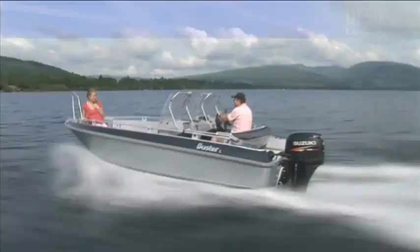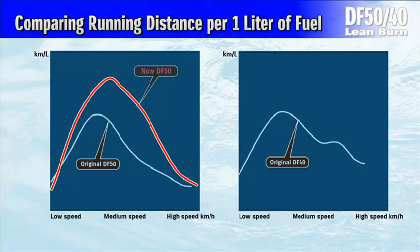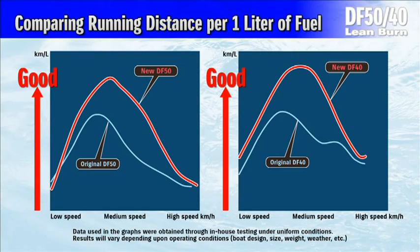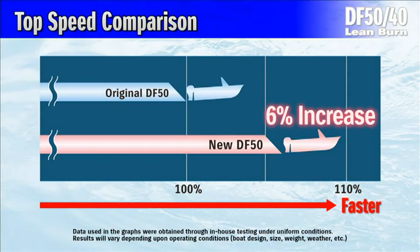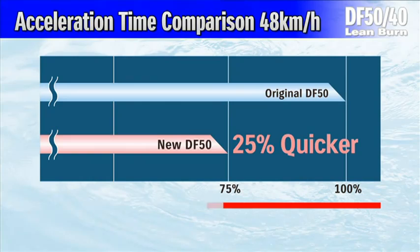Comparing running distance per 1 liter of fuel. Top speed comparison. Acceleration time comparison, 48 kilometers an hour.